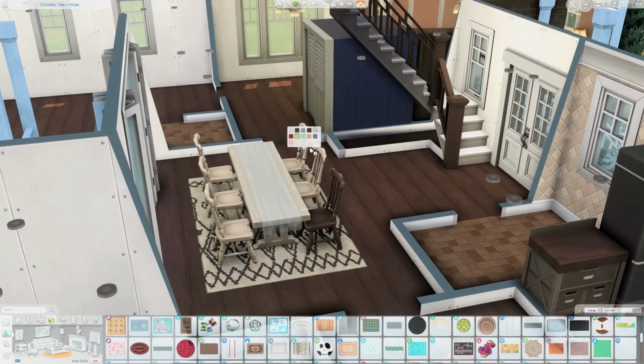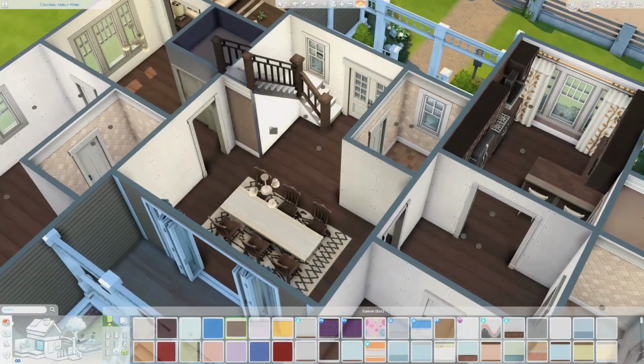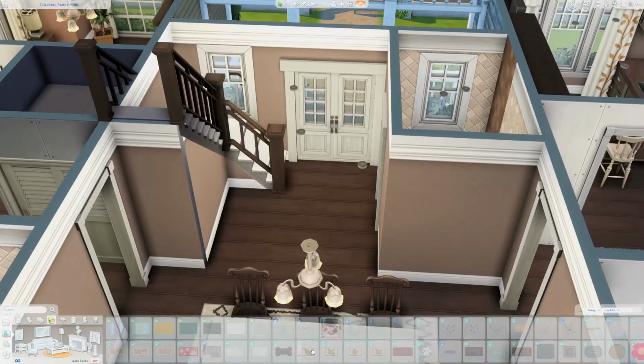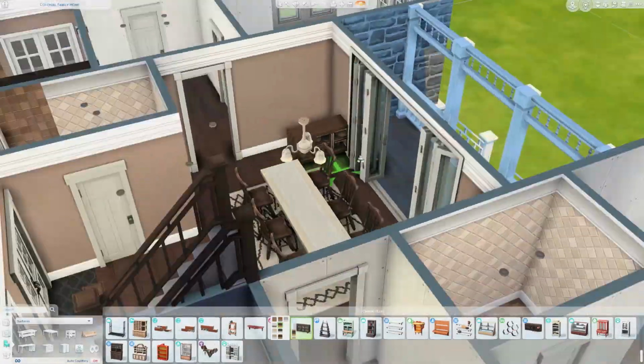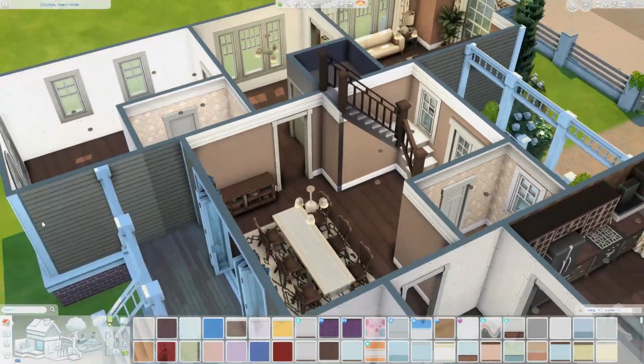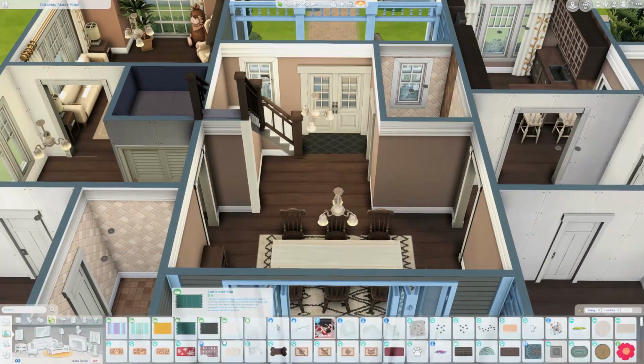If it didn't, I probably would have ended up with a 3-bedroom, 4-bathroom house, which I'm glad I didn't have to settle for because I was really happy with being able to get more Sims in this house as well. And of course, this would have just been a huge open hallway, which I didn't want.